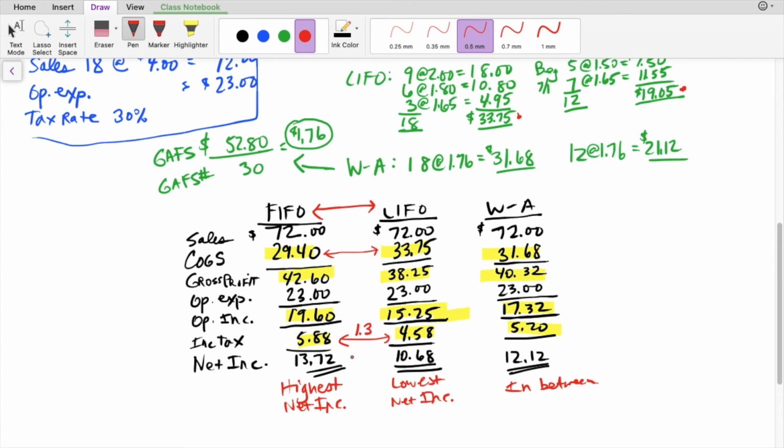Now, that may not seem like a whole lot in terms of our example here. But if we were looking at these numbers and say they were in millions, and so it was 5.8 million and 4.5 million in terms of taxes, that would be a $1.3 million tax difference. That's a lot of money. And so corporations typically will choose LIFO for tax purposes. So even though we have the lowest net income, we have the lowest taxes. Okay, over here we have the highest net income, which also leads to the highest tax.